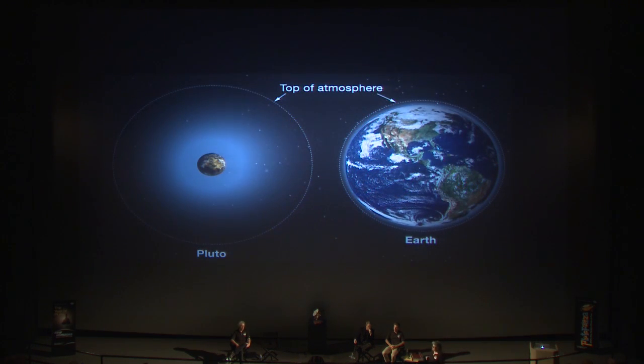We also know that Pluto has an atmosphere, a substantial atmosphere. It's also nitrogen, like the air that we're breathing in this room. And then we know that because of the weaker gravity of Pluto, that atmosphere escapes and leaves the planet Pluto and fills out a large volume. We think it may even fill out a volume that's comparable in size to that of the Earth.